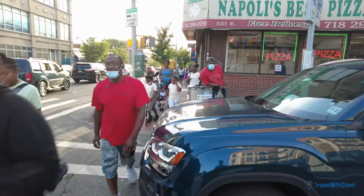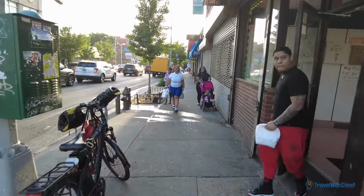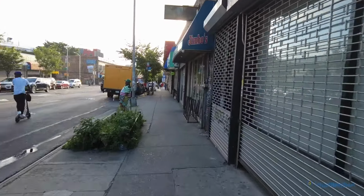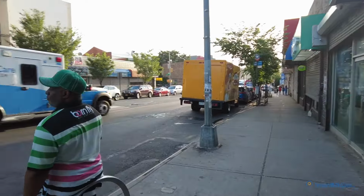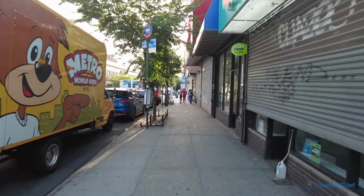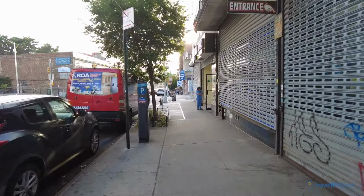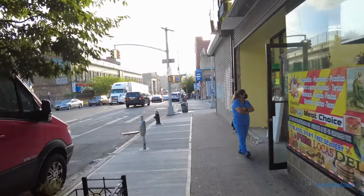This is why I don't live in New York no more. A lot of the stores are closing. It's about 7 something. Surprised they don't stay open a little longer. Maybe at least till 8.